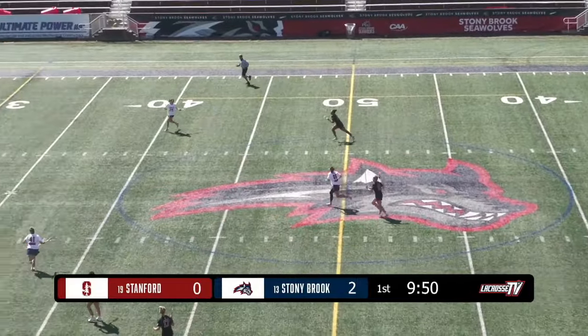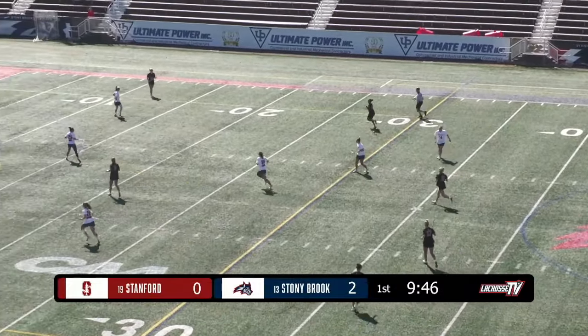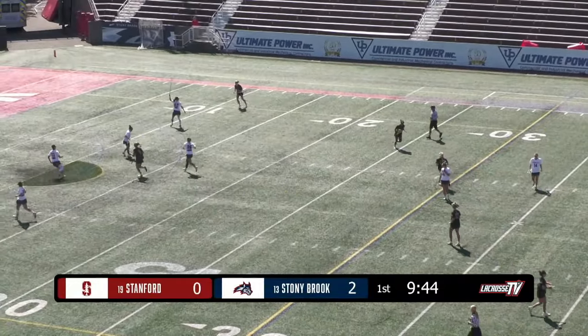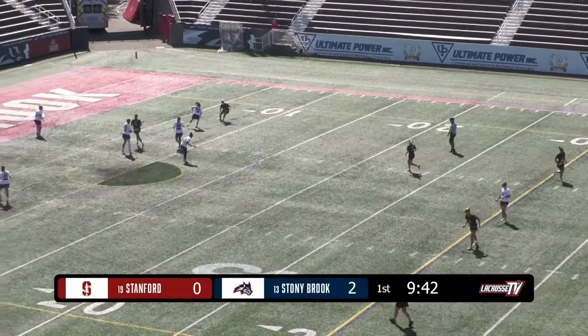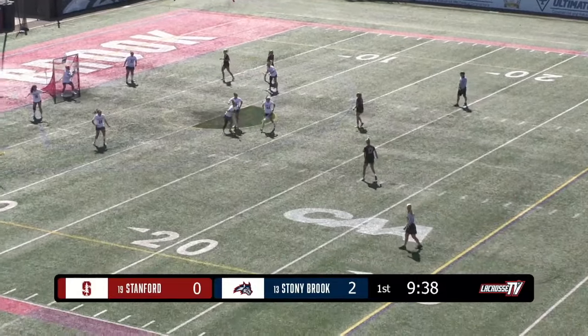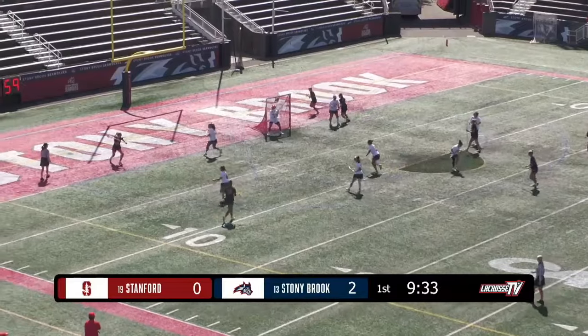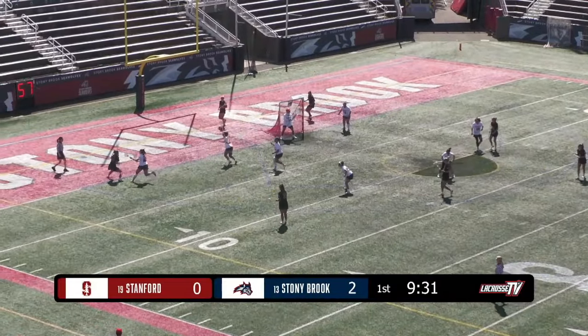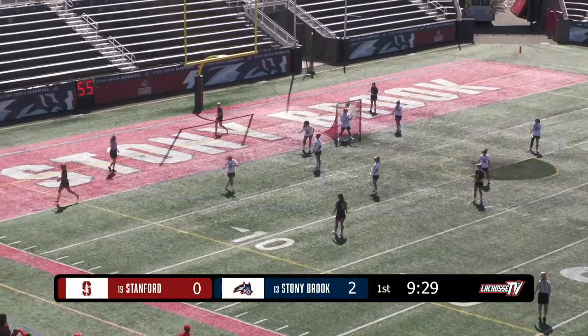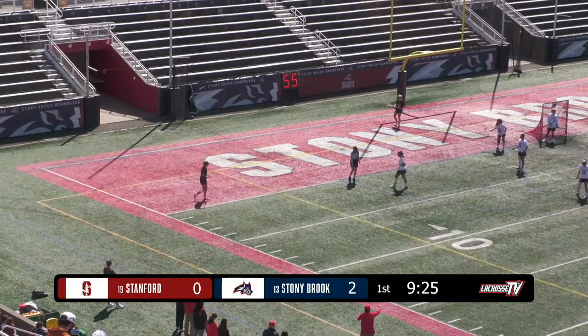Stony Brook is 14-2 on the season, and they're already leading by 2 entering today. And I think for Stanford, it's a bit of a wake-up call to concede 2 goals early on, but we've still got well over 45 minutes to play and 9:37 left in the quarter as one of the best Pac-12 sides continues this possession. Looking for some space. The ball's going to get away, but it was poked free by a Seawolf. It's going to stay with Stanford.